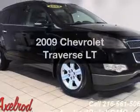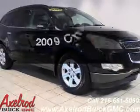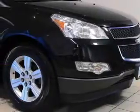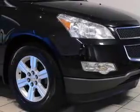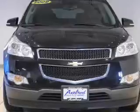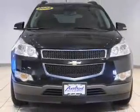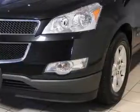Presenting the 2009 Chevrolet Traverse. If you're looking for an automobile with great attributes, look no further. The powertrain includes all-wheel drive with a reliable six-cylinder engine connected to a smooth-shifting six-speed automatic transmission. The anti-lock braking system will help deliver you safely to your destination.